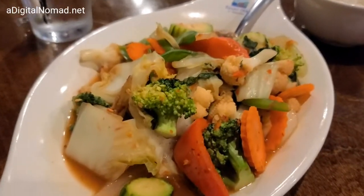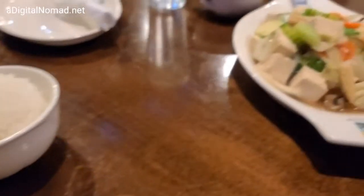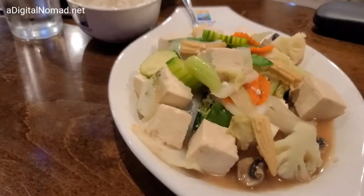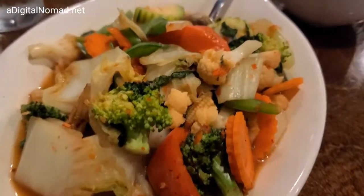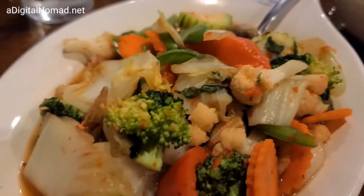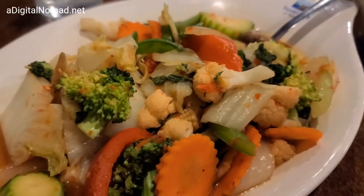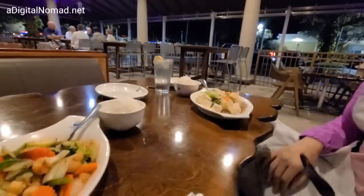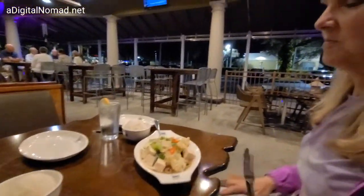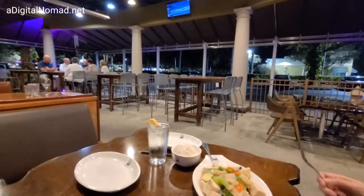Yours is hot and spicy, and I have no tofu. No tofu in mine. Mine's all veggies, and we asked for no salt added and no oil, and that's what they did for us. So we're at Sushi Thai, the Bonita Springs location. Mine's more colorful. And we get to eat outside because it's so nice here. I need more plants out here.